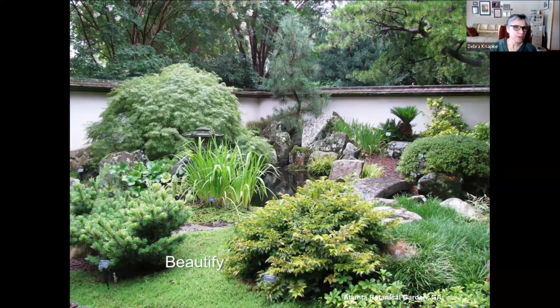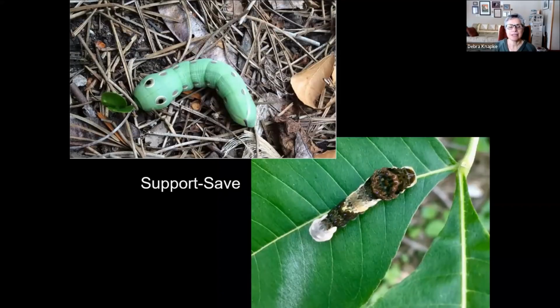So one of the reasons we garden is to create beauty, to beautify a space, to make it beautiful for us. And sometimes it's a bit of a challenge with the Joneses next door. We also garden to support and to save.